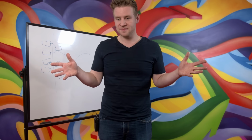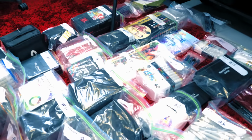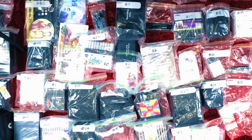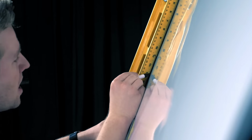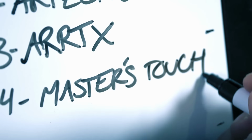Speaking of love it, let's find out which of these is going to come out on top. It's time for Marker Madness. 58 marker brands enter for the title of the best alcohol marker of all time, and only one will stand on top at the end.